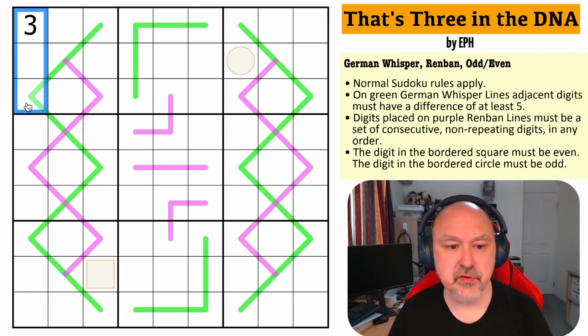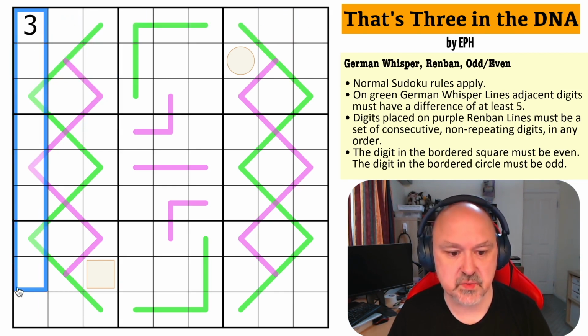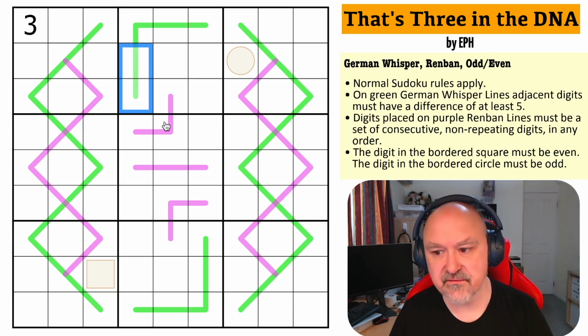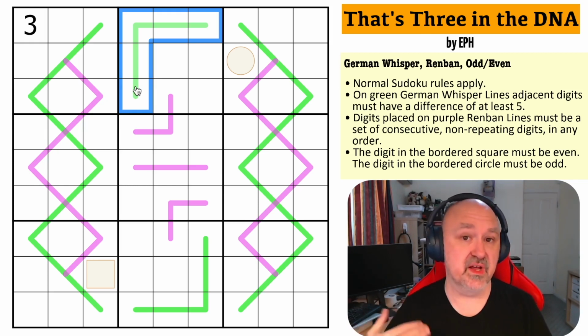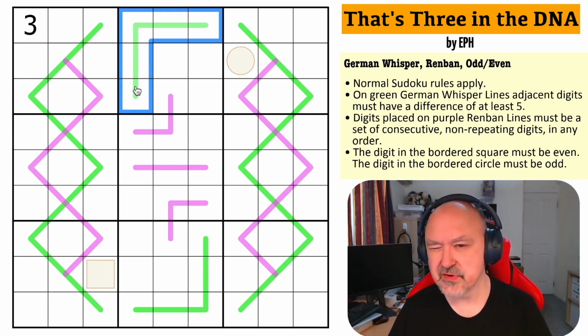So we have normal Sudoku rules: in every box, in every row, and in every column, the digits 1 to 9 must be placed without repetition. We have green whisper lines. Adjacent digits on whisper lines must be at least 5 apart. So that means you can never put 5 on a whisper line, because 5 lower than 5 is 0 or less, and 5 higher than 5 is 10 or higher, none of which are valid Sudoku numbers. There are other constraints, but we'll get to those while solving, I'm sure.